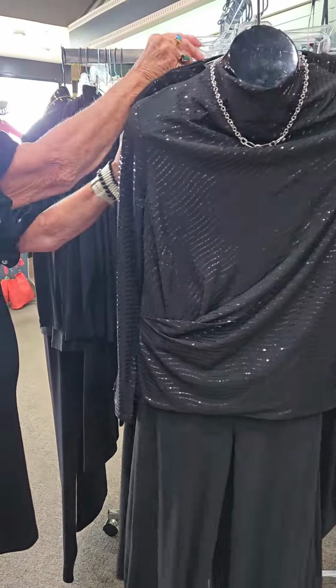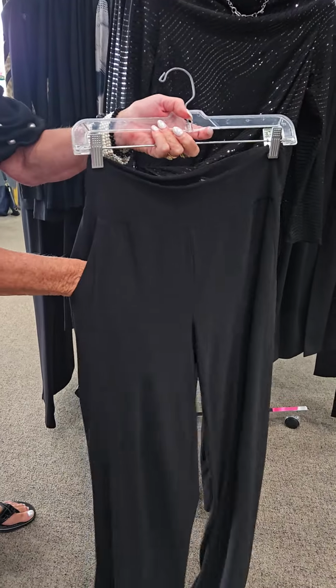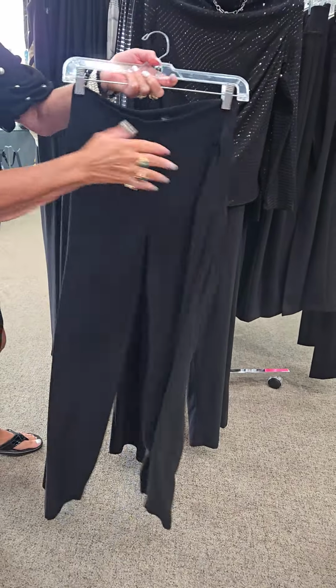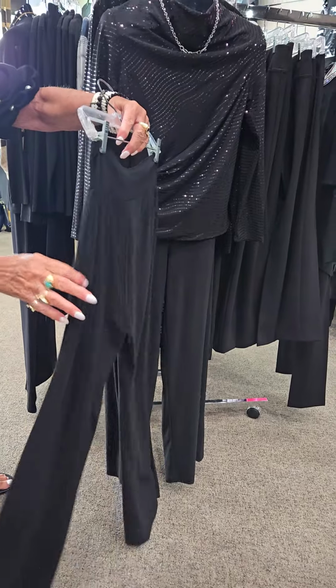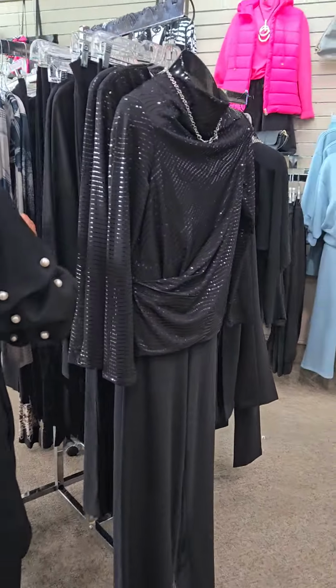And as well, I have to show you, it does have pockets, which is really, a lot of you, I love pockets in my pants too. So this is the pant that is coming in and is going to be so important for fall.